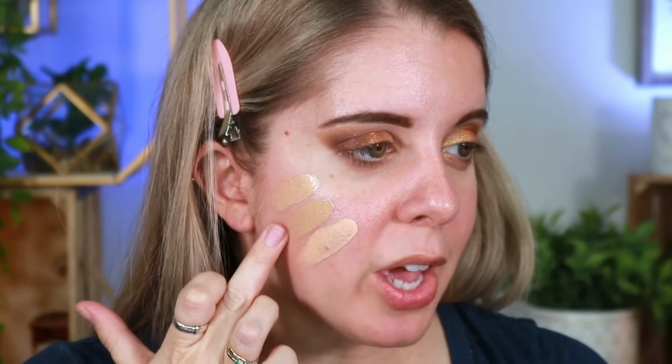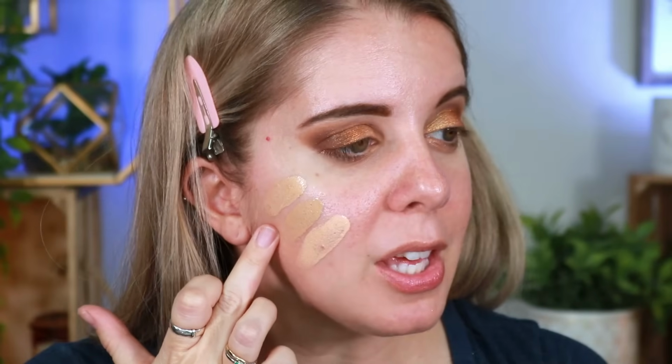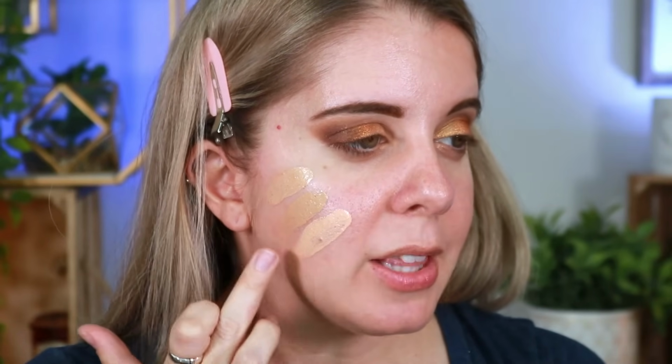Okay, let me see if I mix the two together. What do we get? I think I might actually mix the two together. I feel like that'd be a better combination for me, because that might be a little bit too light. That's a little bit too deep. I think mixing together might be the best way to do this. So let me actually do that. And hopefully these don't oxidize down, because, well, that would suck. All right, so I'm just going to take 1 or 2 pumps of each, and we're going to mix these two together to try to create my perfect match.